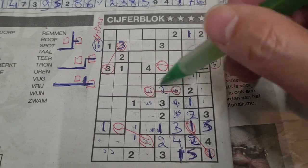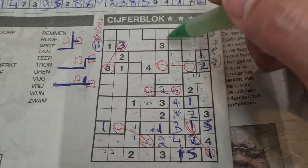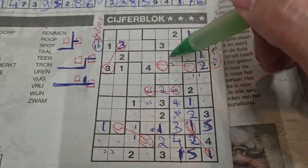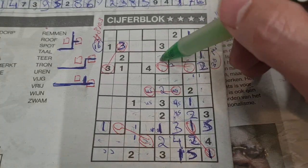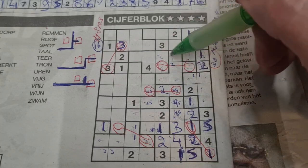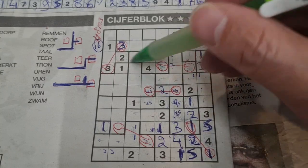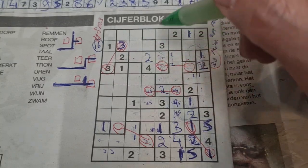These 2 boxes can be 2. That box can be 2. So the 2 could be here, could be there. That means that those 2 boxes can be 2. We have a double 2 there. If I place 2 here or there, I cannot fill any 2 in one of those 2 boxes. So these 2 boxes can be 2, but also that box can be 2. So 1 box left for the 2 in this area. Should be there.